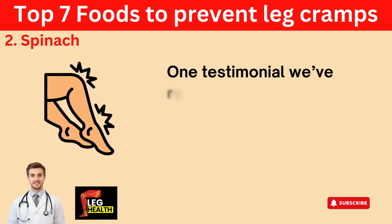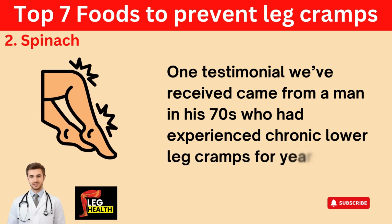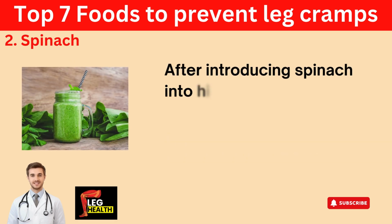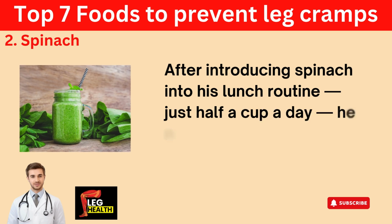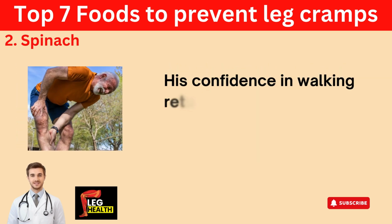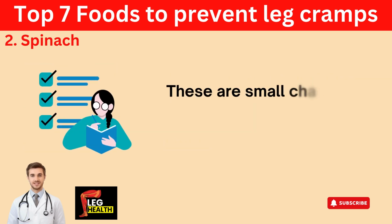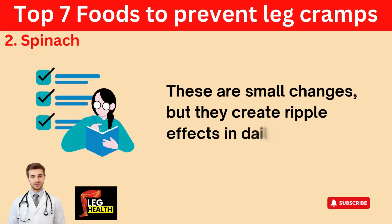One testimonial we've received came from a man in his 70s who had experienced chronic lower leg cramps for years. After introducing spinach into his lunch routine, just half a cup a day, he noticed reduced cramping within 2 weeks. His confidence in walking returned, and he reported fewer disturbances in his sleep. These are small changes, but they create ripple effects in daily life.